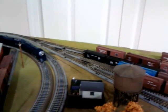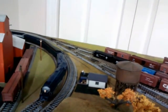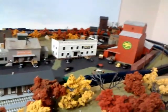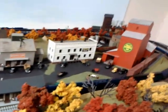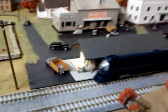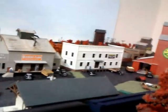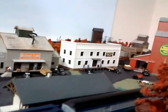The leg of the layout that the engine is just coming around here is about 11 feet long. Unfortunately, it's not quite wide enough to be able to utilize the double main track as I have on the other areas, and therefore I had to use single track curves, but brought that back in. This is one of two small rural villages, farming communities, that I modeled, separated by this river.